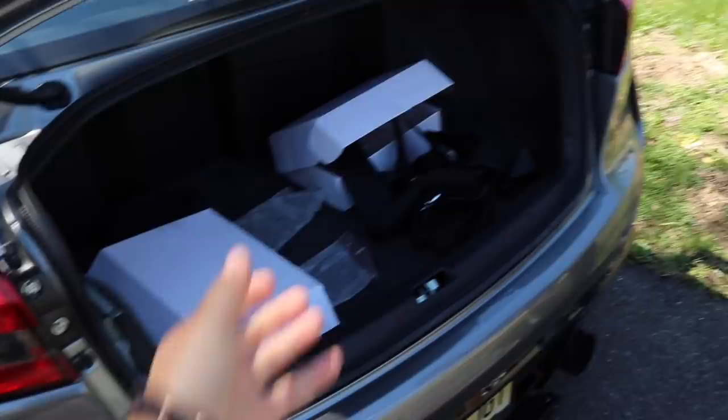Look at this. Guys, he has a second trunk. What is that? I don't have a spare tire. Weight reduction. Maybe you should put one in. Look, this is what's going on in his trunk.